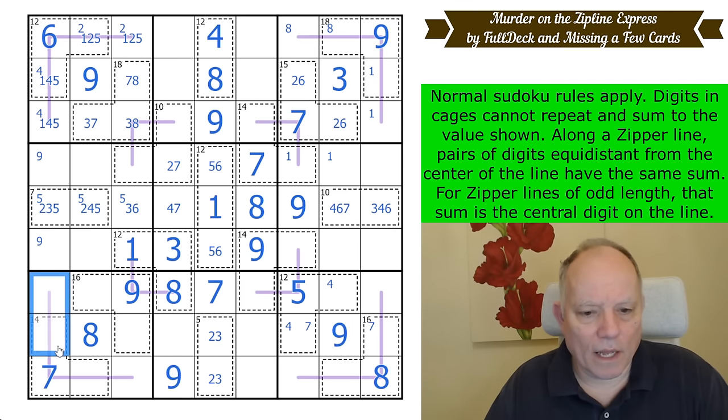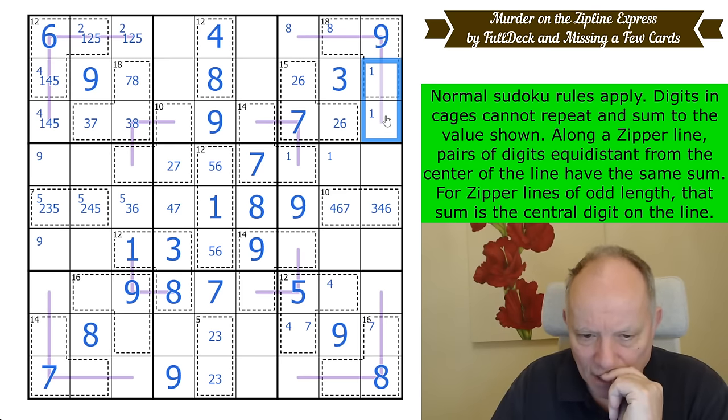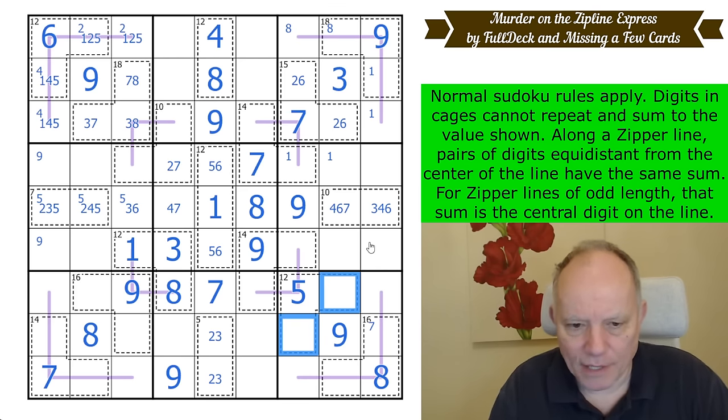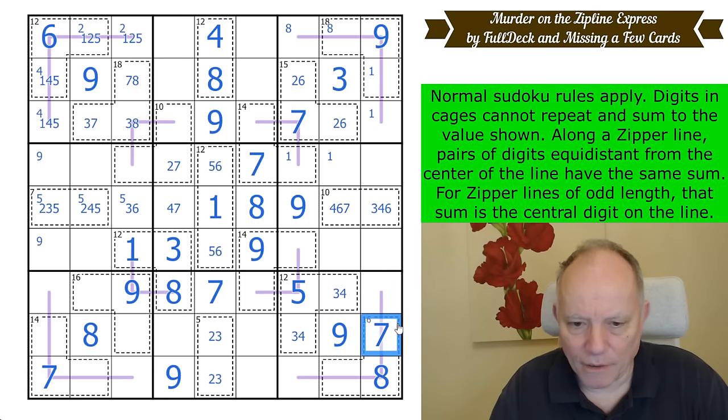Now, okay, I falter a bit down in box 7, but now I've got a 1 to work with in one of those cells. Do I know what goes into this 12 cage? Yes, I knew 4 was going into it. So it's now 3 and 4. Now I place 7 by Sudoku. That's a 1 by zipper rules.